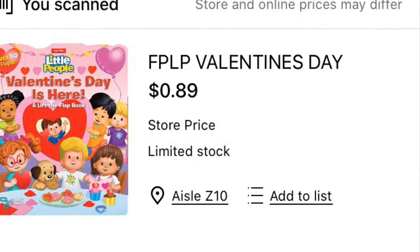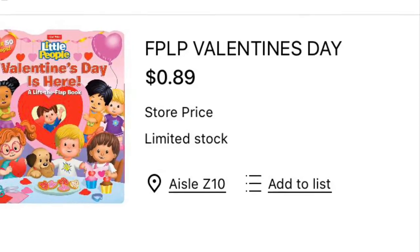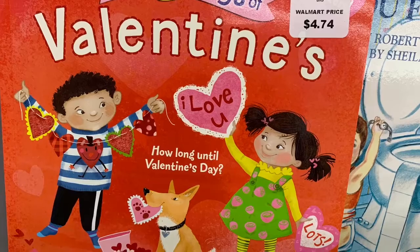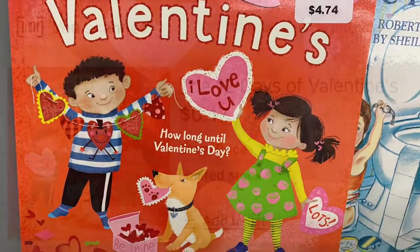If you just get an opportunity to go out to Walmart, just go to the clearance section and just scan your items, because clearly the tags lie. Men lie, women lie, and clearance tags lie.